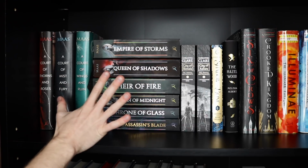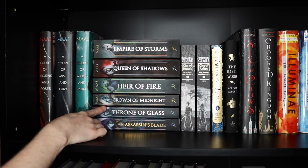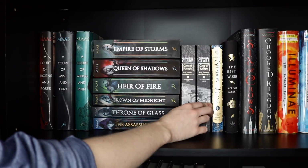So technically I have 5 books out of the series. I'm still waiting to get Tower of Dawn and the Kingdom of Ash book coming out this fall. So we have The Assassin's Blade, Throne of Glass, Crown of Midnight, Heir of Fire, Queen of Shadows, and Empire of Storms. After that is the first 2 books of the Mortal Instruments series.